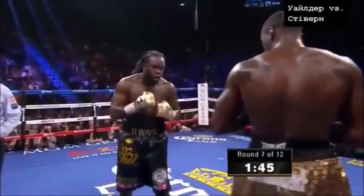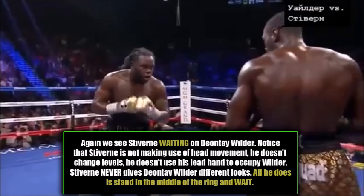So we see Stiverne waiting on Deontay Wilder. Like I just said, Stiverne is waiting. Notice that Stiverne is not making use of head movement. Notice that he doesn't change levels. Notice that he doesn't even use his lead hand to occupy Deontay Wilder. Notice how Stiverne never gives Wilder any different looks. All he does is stand in the middle of the ring and wait on Deontay Wilder. And this absolutely suits Deontay Wilder down to a T.